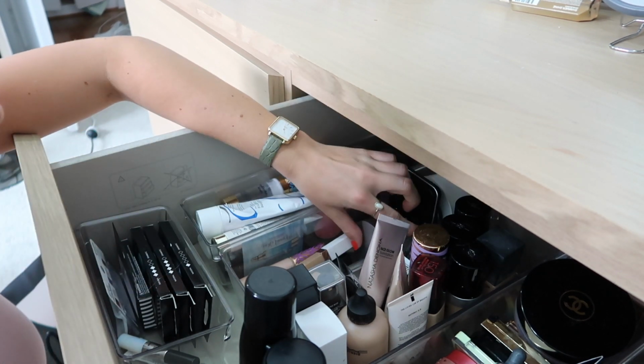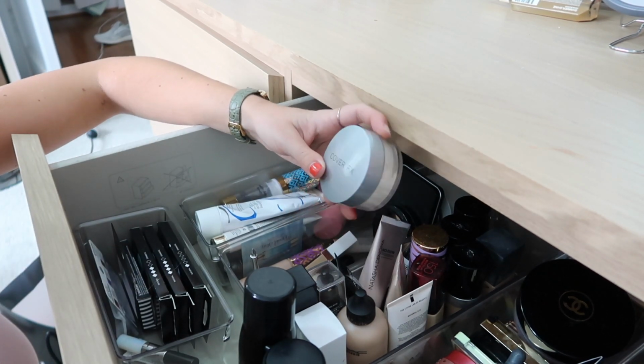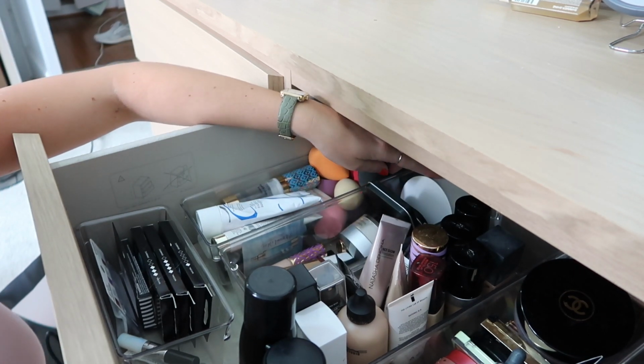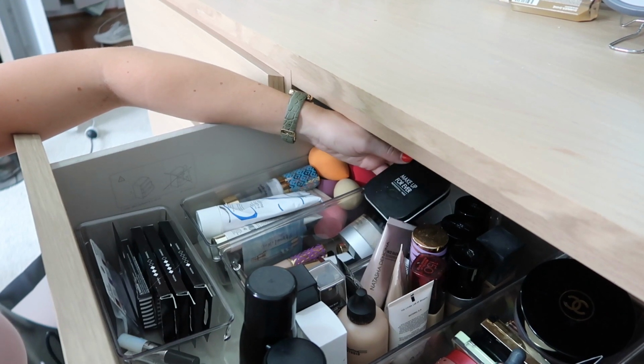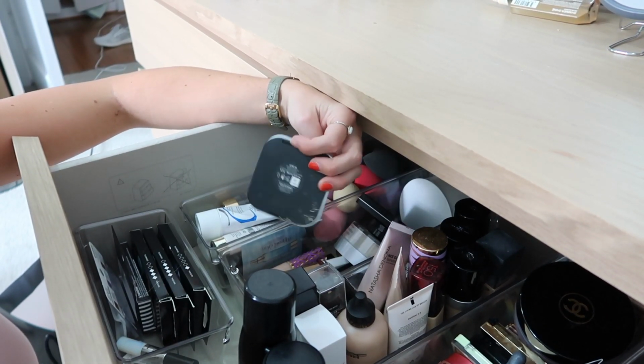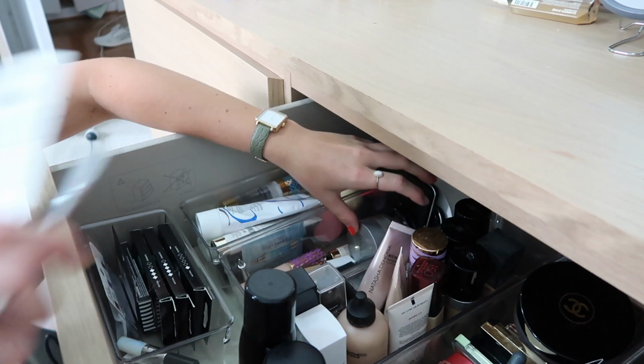And then the powders I kept, I love the Cover FX loose translucent powder. I've got a Flower Beauty satin powder back there, and then a Makeup Forever Ultra HD compact. I take this to events with me.